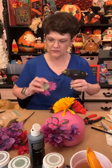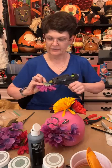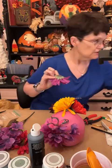So I'm going to do this right on this area that's messed up. So we want to cover that up. I'm putting a generous amount, just like I said. And then we're going to put it way down here because I want to cover it. And then we'll fill in with a couple of these other ones. I'm not going to fill the back of it up. I do like it just to be on the sides and everything.